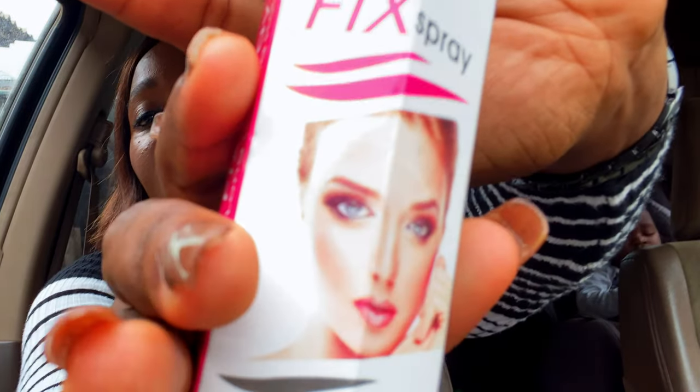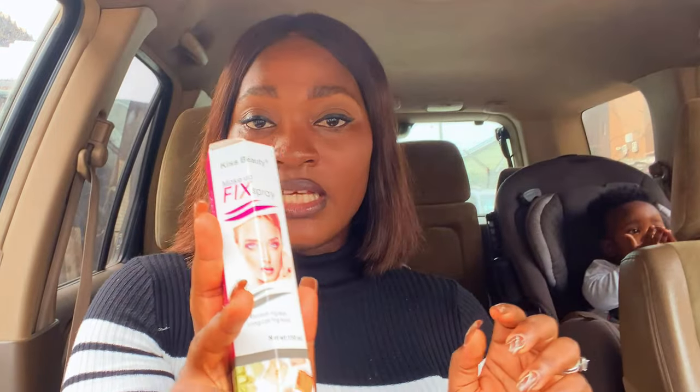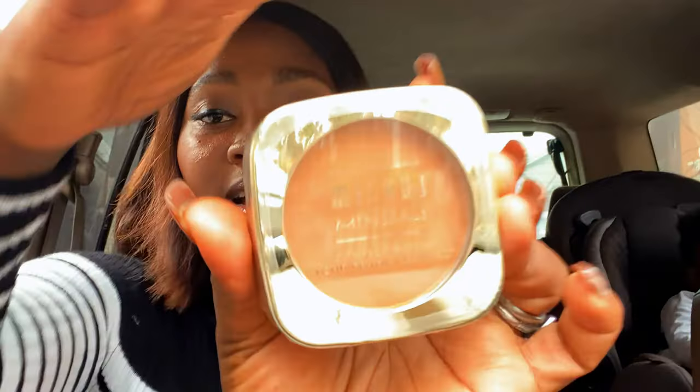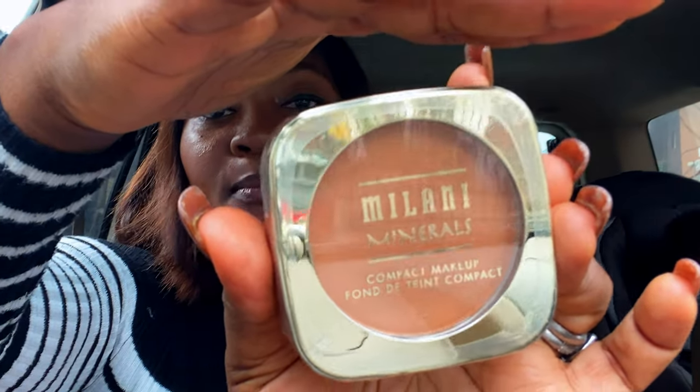I got this Kiss Beauty setting spray. This is Kiss Beauty setting spray. I got this because I'm out of this. This is very affordable, and it does what it's supposed to do. It delivers. Okay. I also got Milani powder. This is not the powder. This is the powder I started with. I started with Milani powder.